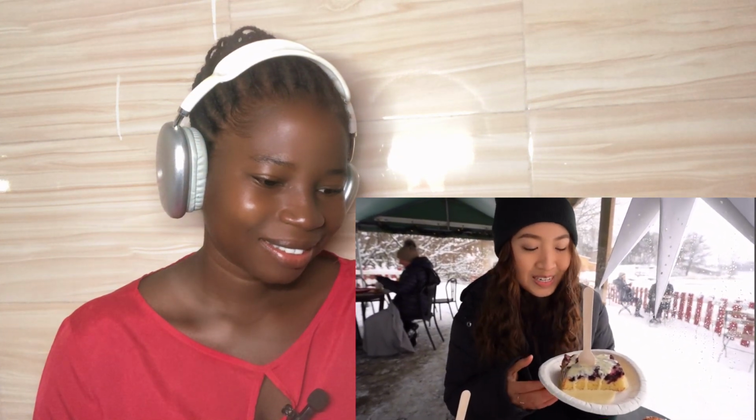The next thing we got is the mustikkapiirakka, which is a yogurt pie made from bilberries, which are actually the Nordic cousin of the blueberry and apparently healthier. And also it is served with this vanilla milk. Ooh. Looks so good.